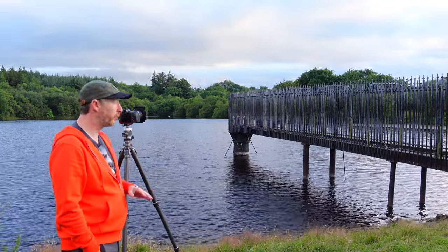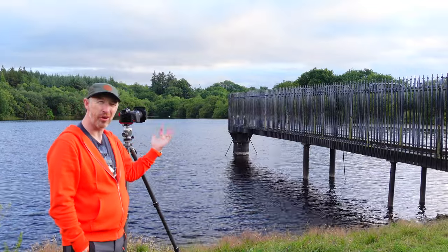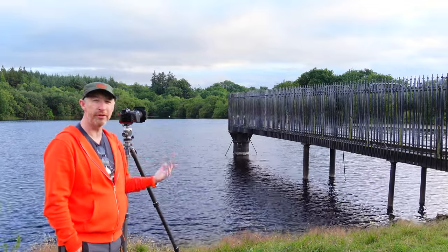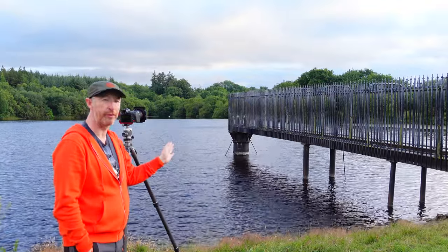But what it is doing is completely flattening out the water, and those clouds, they're not coming towards me, but they're coming from the right hand side of the frame, and I'm actually framing it up with this jetty coming in on the right hand side of the frame also.